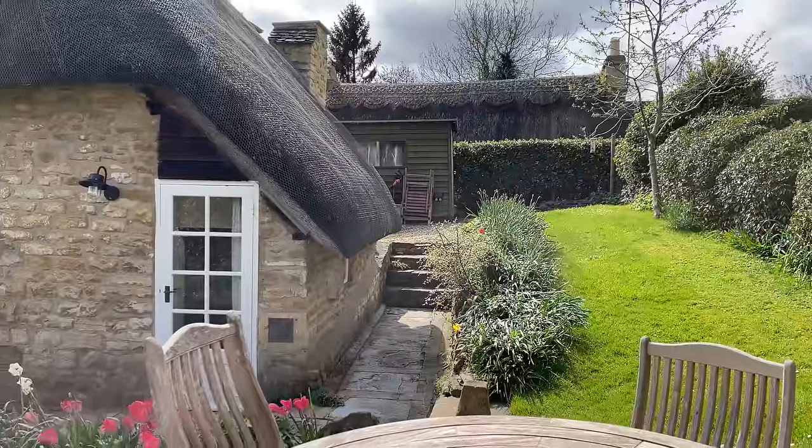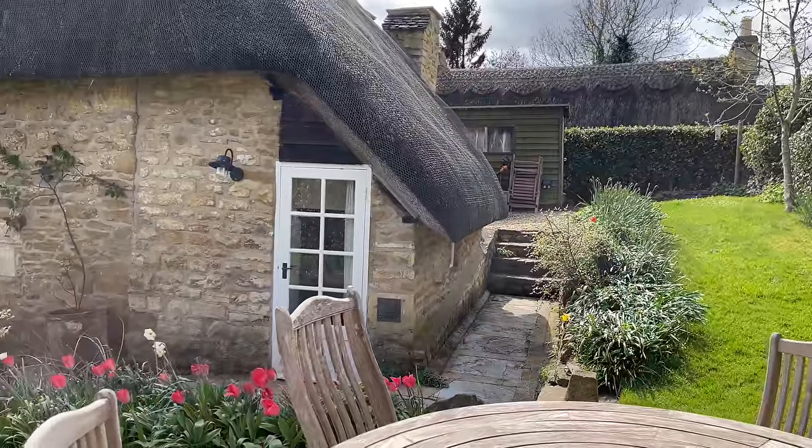This weekend we are in the Cotswolds, staying at this picture perfect thatched cottage, which you can see behind me. It is incredibly picturesque and quaint and charming, and I thought while we are here I wanted to take you inside so you can take a little look around and see just how gorgeous this centuries old cottage is inside. But first, outside we've got a glorious sunny day.